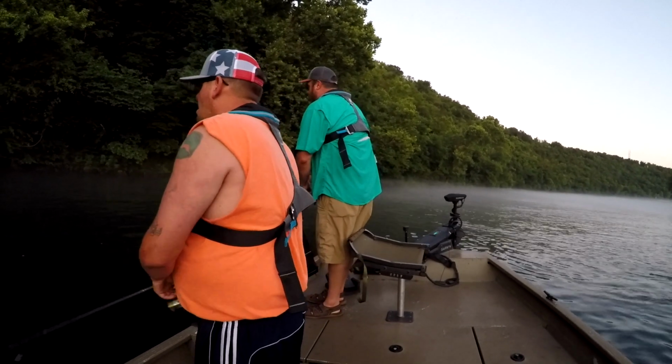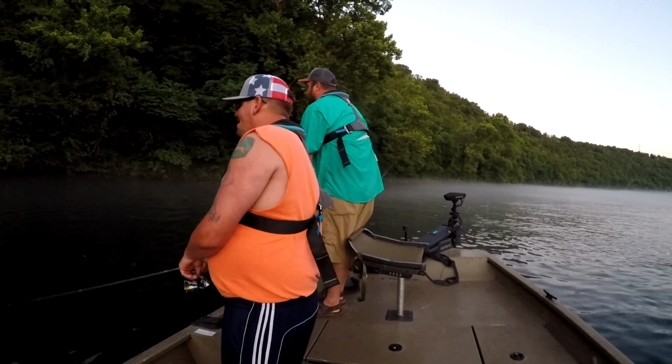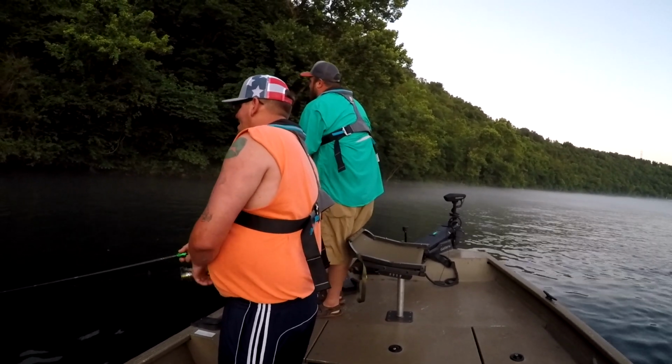It's also a really good idea to stand as close to the edge of the boat as you can. That way you don't smack your really expensive rod against it and put a crack in it.